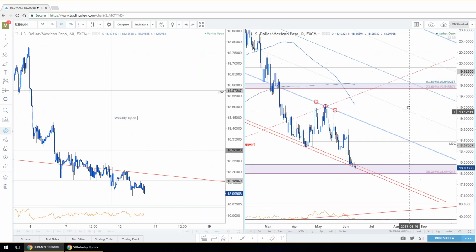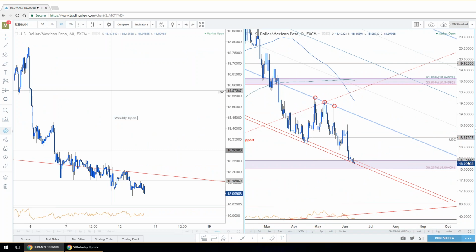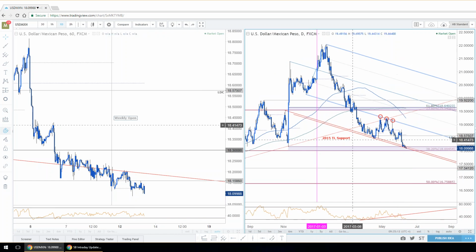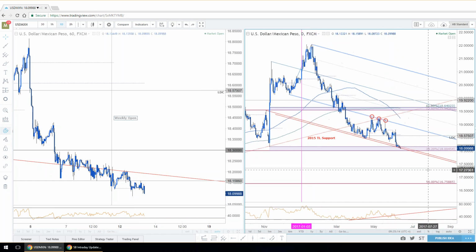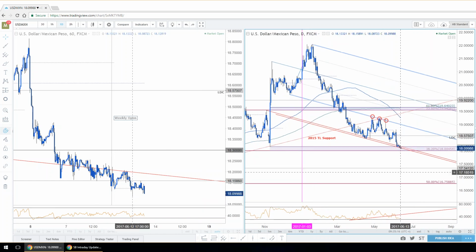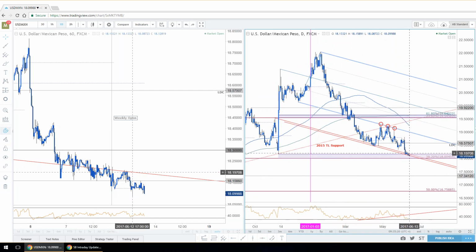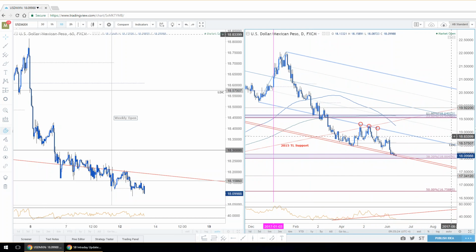The upper end of that support barrier is 15.860. Huge, really, really big support, okay, and slope support. So if we break below this, sayonara, I do think you could see some really accelerated losses for dollar peso. So again, I don't necessarily expect that break before tomorrow, but heading into the FOMC, certainly anything's possible.